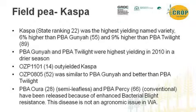They ranked fairly well on yields. The Aura did okay. PBA Percy was a little bit more average. And as I said, you can follow those varieties in the table in the book.